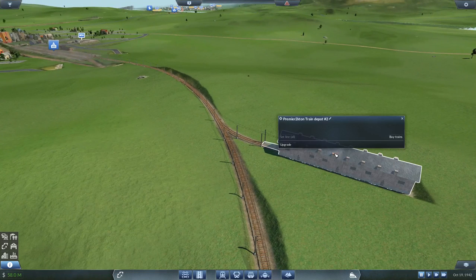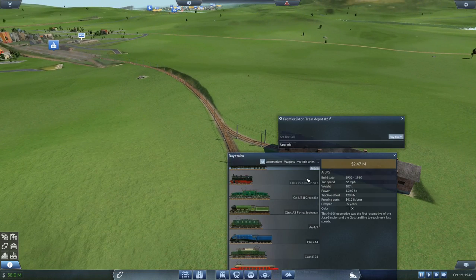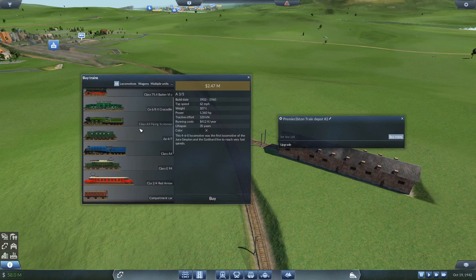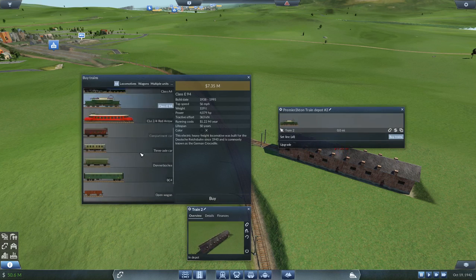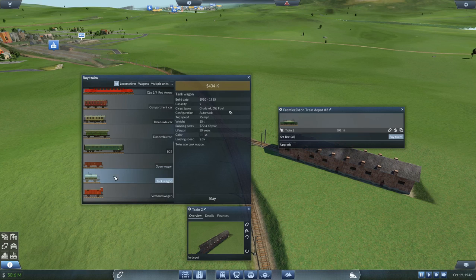Right, what train are we going to put on here? I think it's going to be probably something similar. Now, what's this? What is this red arrow? Single unit express rail car. 78 miles an hour. Holy hell. Yeah, I don't think we're going to be using one of those. I think we're going to go with another one of these. Yep, it's going to be one of those. So, one of those with a load of tank wagons.